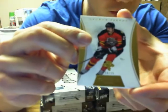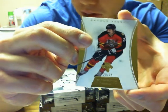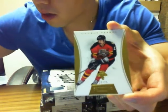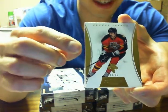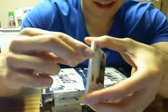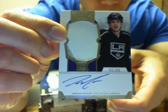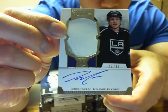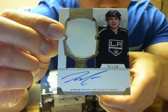Hey, check it out. We got another gold Dominion base of George Parros, 20 of 25. What number did we hit last? Oh, we hit number 2 of 25 in the last box. Bad collation. And then we have Dominion auto rookie, 92 of 99 for the LA Kings of Jordan Nolan.